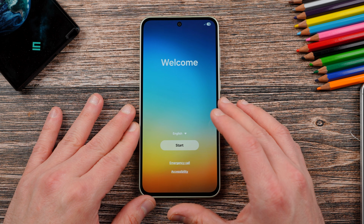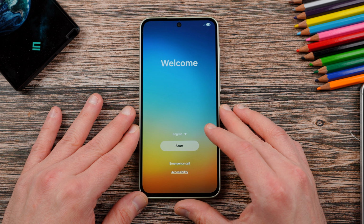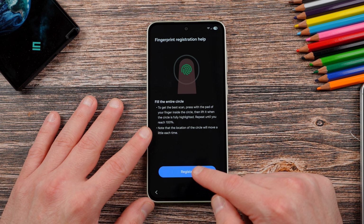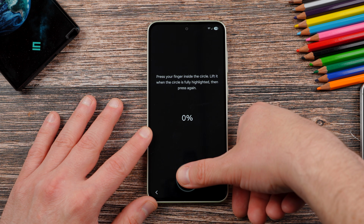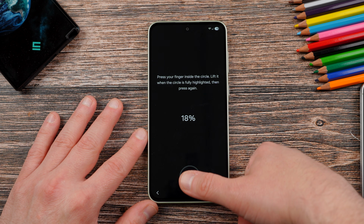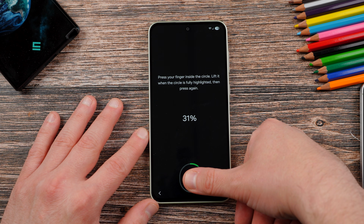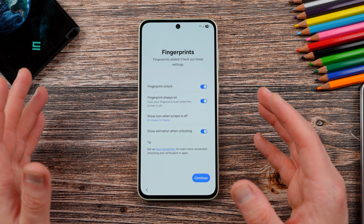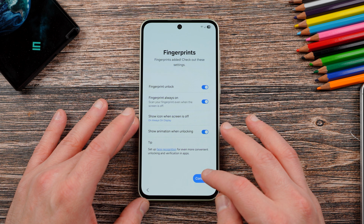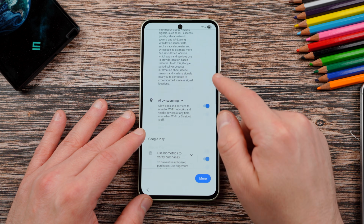You guys can see here the One UI 7 welcome screen, which is exactly what we've seen on the Galaxy S series. For the fingerprint setup on this particular phone, you do have the optical scanner, so it's going to be a little bit lower on your device than you have with the S series, so just keep that in mind. It's also a little hard to set up behind the camera as well, as you guys can see. I would say in general that the fingerprint scanner is a little bit slower and a little bit harder to set up than even the A56 when I did it. I don't really know why that is. That's just an observation from the setup.